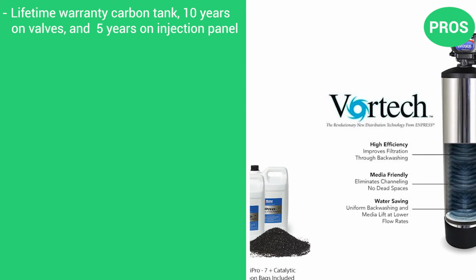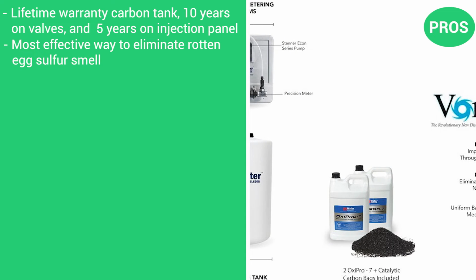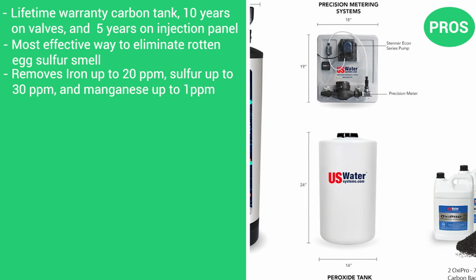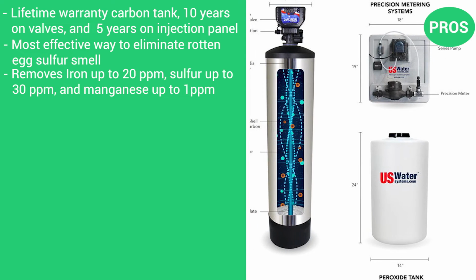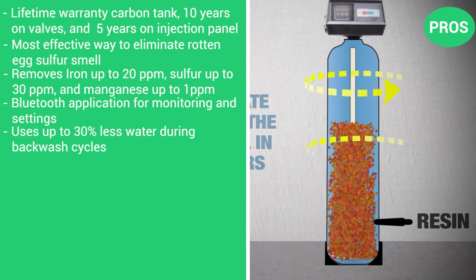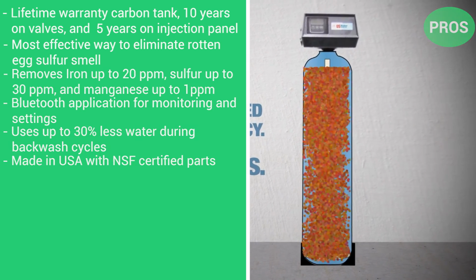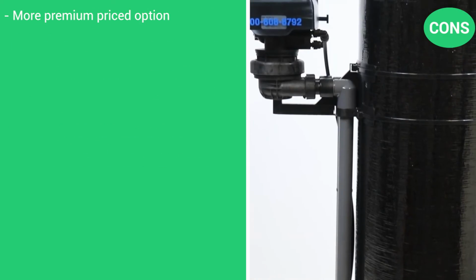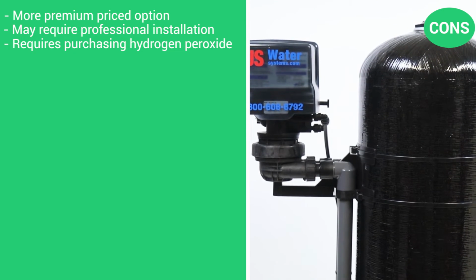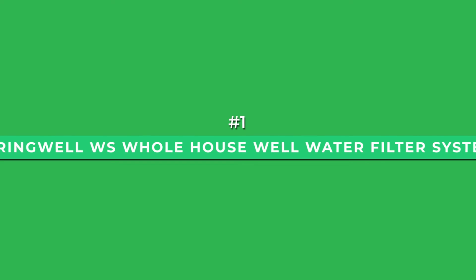The pros are the lifetime warranty carbon tank, 10 years on valves, and 5 years on injection panel. It's the most effective way to eliminate that rotten egg sulfur smell. It removes iron up to 20 ppm, sulfur up to 30 ppm, and manganese up to 1 ppm. The Bluetooth application for monitoring and settings, and it uses up to 30% less water during backwash cycles. It's also made in the USA with NSF certified parts. The cons are that it is a more premium priced option, it may require professional installation, and it requires purchasing hydrogen peroxide. In the top spot is the SpringWell WS Whole House Well Water Filter System for iron removal.